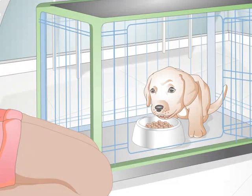Feed your puppy meals in their crate. The fastest way to get your dog used to their crate is to relocate their meals to inside of it. Feeding them in their crate helps establish it as a safe, happy place. If your puppy is wary of going into the crate at first, start by feeding them just outside the crate. Then, put their dish right by the door so that they're eating with their head inside the crate.